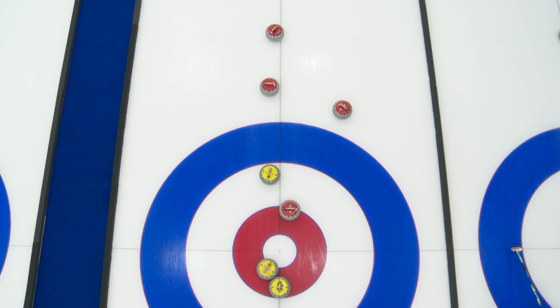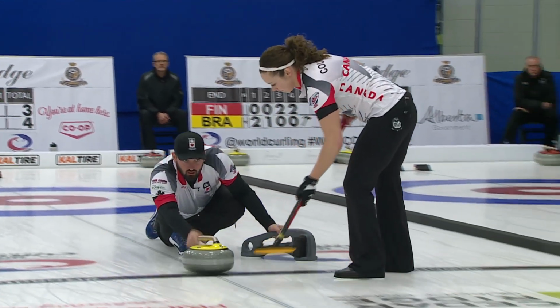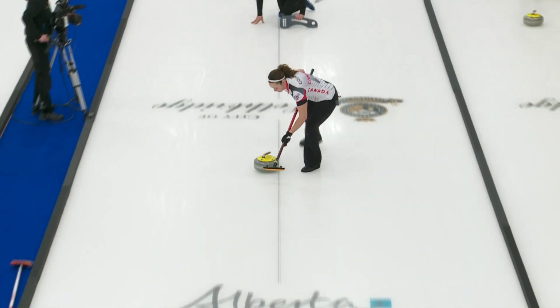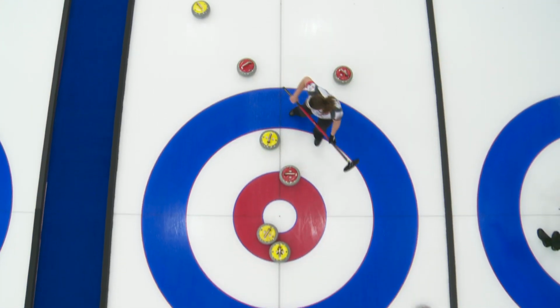Canada knows they're up by 1. There's 3 yellows in the house. Still a decent chance to score 2, even if they leave the redstone in the top 4 for now. Whoa, whoa. Yep. Well, just enough to tickle the second one.